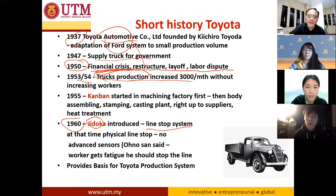Kanban, okay? One of the gurus for TPS is Taiichi Ohno. Ohno said that if a worker gets fatigued, he should stop the line. If you are tired, you stop the line, because if you don't stop the line, you are just producing defects. For example, if you are tired, you should go to bed.